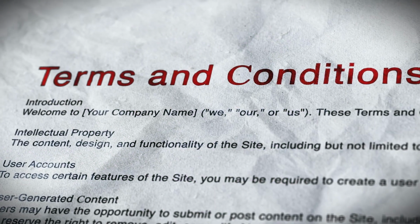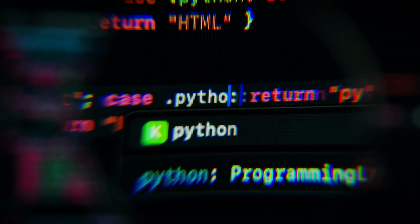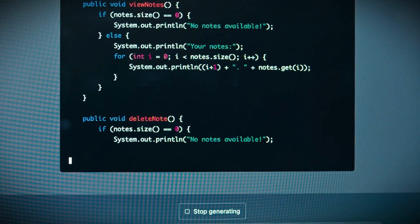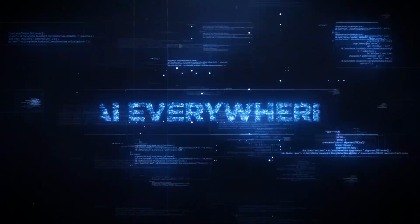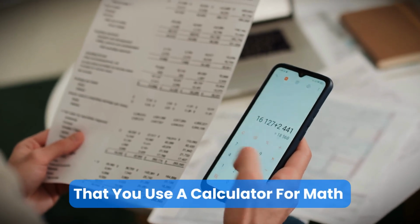Always ensure you have the rights to use any visuals or website examples you feature. And yes, always be upfront that the website is built with AI. This actually makes your work more trustworthy. Plus, it's 2025. AI is literally everywhere. Hiding it would be like trying to hide the fact that you use a calculator for math.